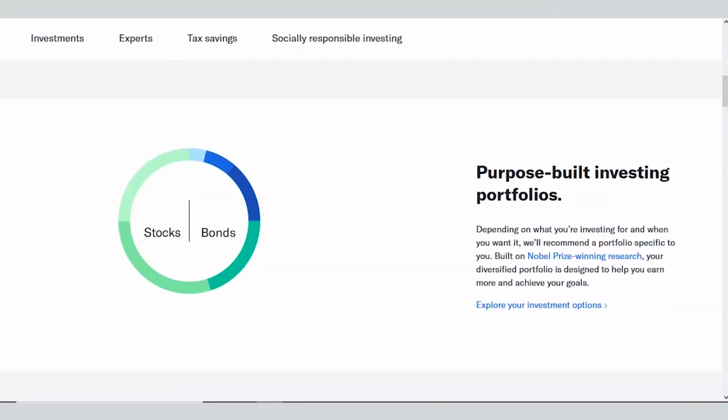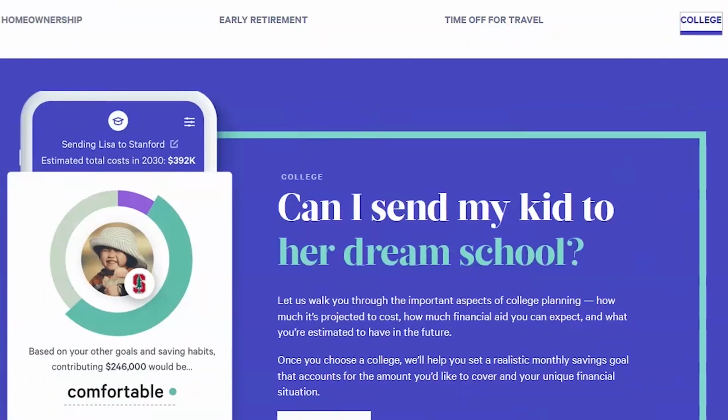Both Betterment and Wealthfront are what you would call goal-based robo-advisors. So they'll actually invest your money based on different goals that you have. For example, you can see here a kitchen renovation, a Reach College Fund, or Dream Retirement. These are all different life goals that you can put into your Betterment account or your Wealthfront account, and the companies will invest your money based on these life goals.